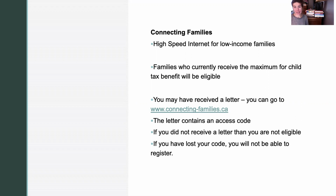The access code will allow you to walk through an online service and to connect to a $10 a month internet service that is high speed. Also, it will allow you to apply for a computer through this program at connectingfamilies.ca.